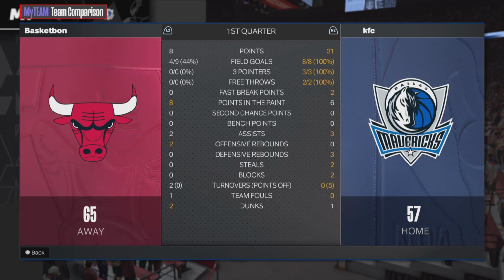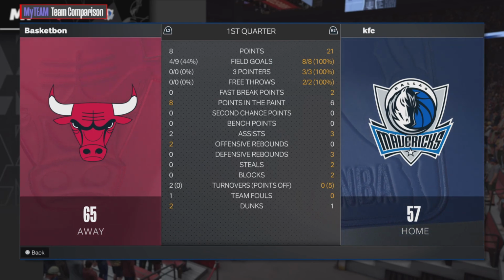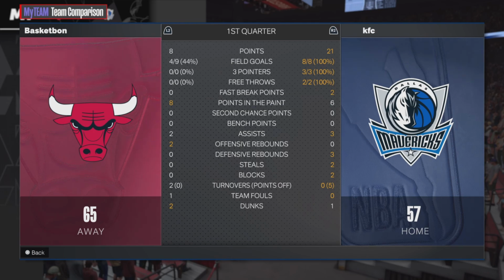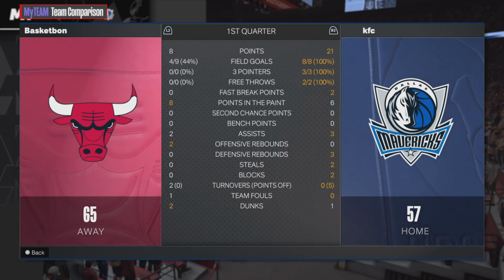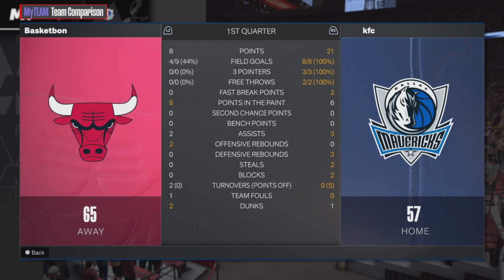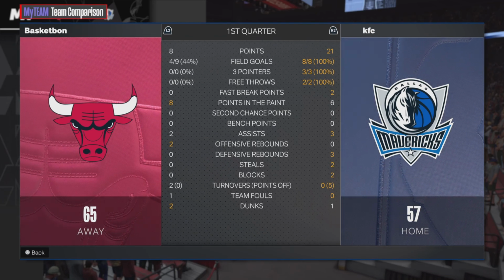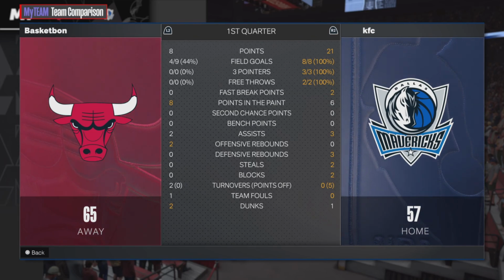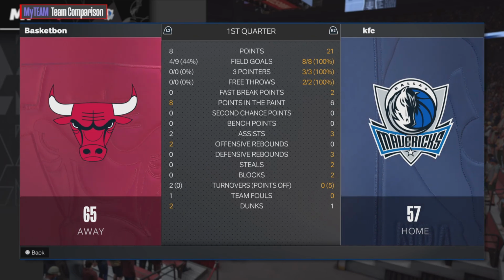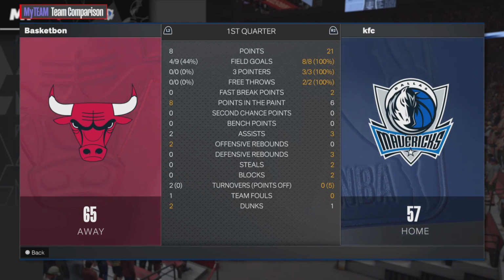Because at the end of the day, the user is still going to make the difference. You still have to defend as someone on the court. You still have to put the ball in the cup. But like this might be a better game, like it creates more of a skill gap. But I couldn't care less. It's not realistic. There's no point. Might as well call it NBA Jam then.